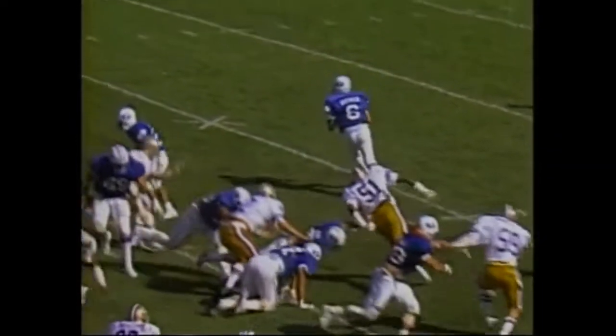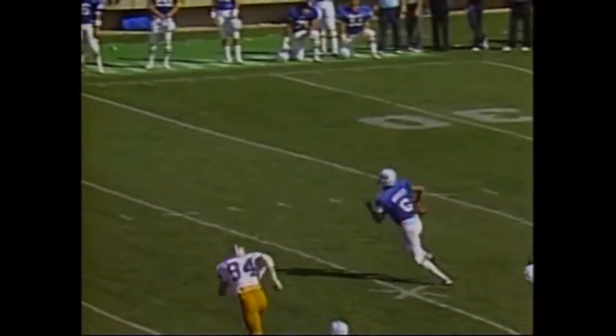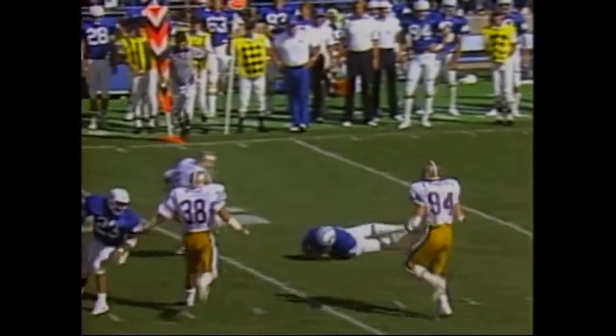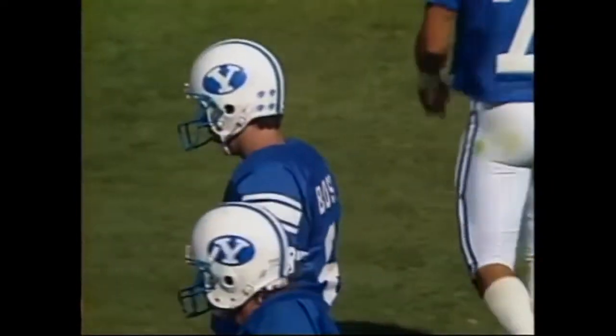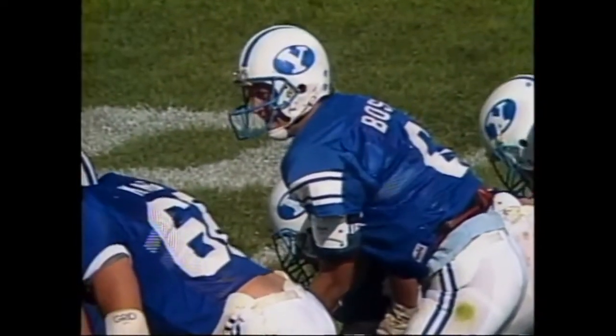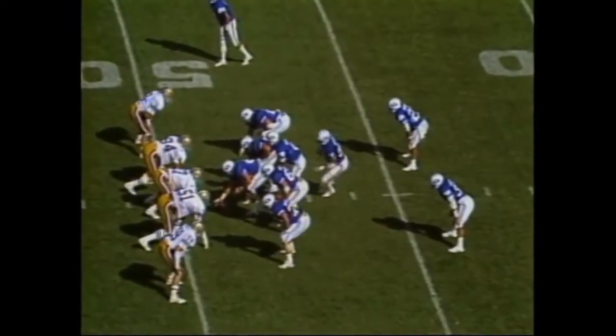Everybody goes left. Robbie goes right, and he sees open field. He can get to the 1st down. Robbie, a good athlete, exceptional athlete. Slides for the 1st down. 1st and 10, BYU at midfield. They're on their own 49-yard line, leading 24-3 over the University of Washington.